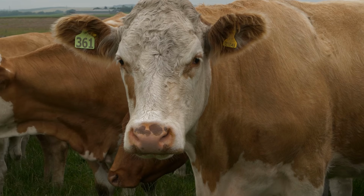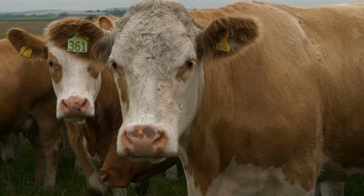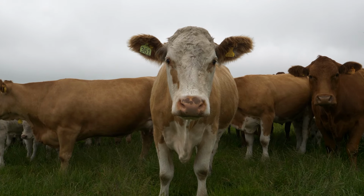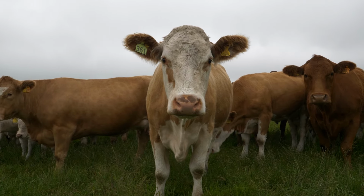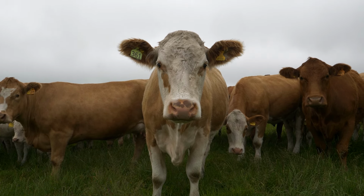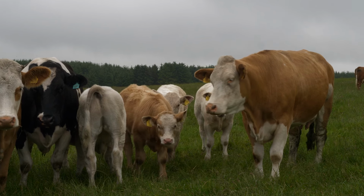So make a decision for the business. I want to bring this number down and I want to improve fertility. Once you've made that decision, there isn't a magic bullet. So I'd be very cautious of anybody that comes in saying that this supplement or this injection or this magic medicine is going to make the difference for your herd. That's very unlikely to be the case. What's needed is a good review of fertility as part of your health risk management, and the best place to get that is through your vet practice.